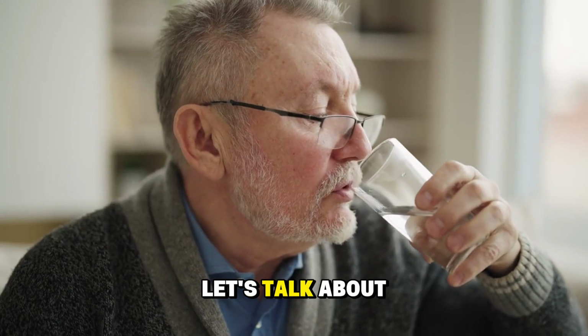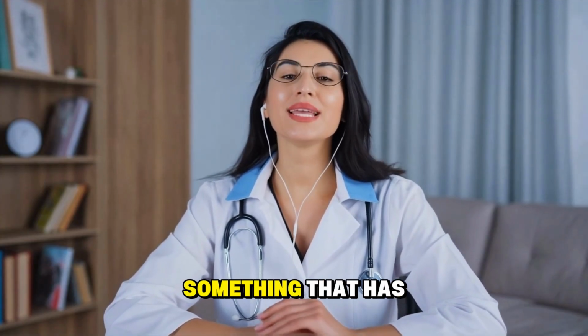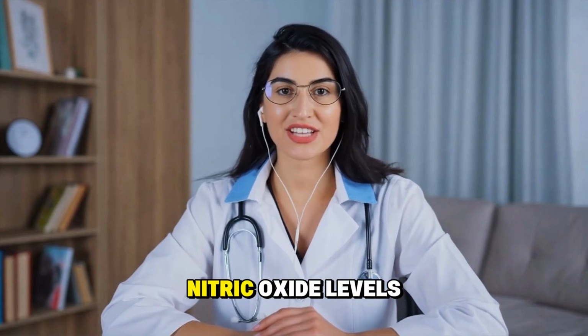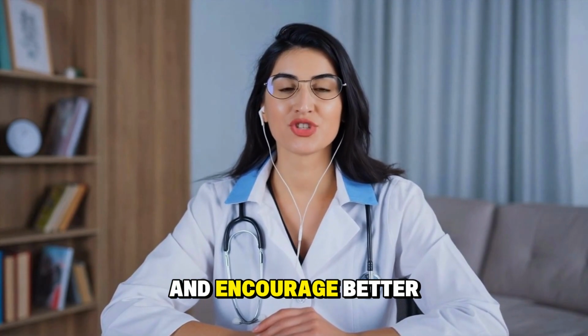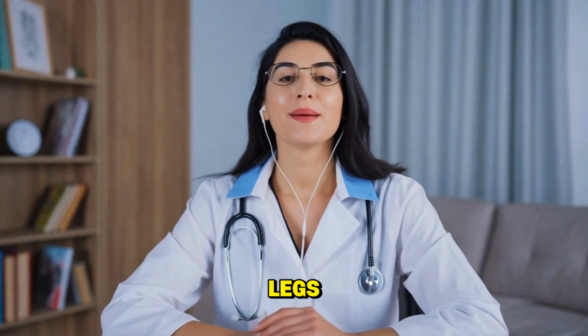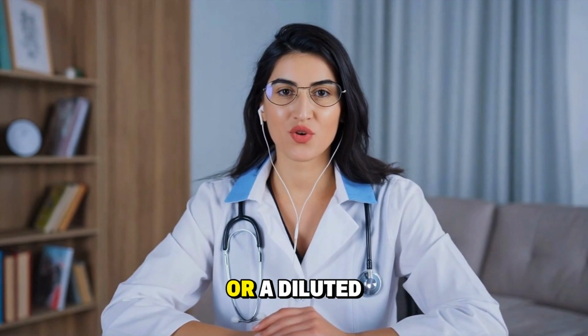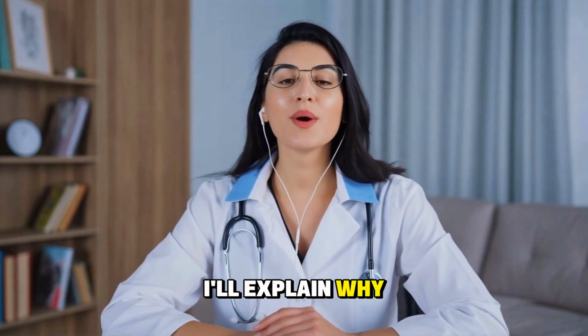Now, let's talk about the drink. When I say drink this, I'm referring to something that has been studied for years for its ability to support healthy nitric oxide levels, help relax blood vessels, and encourage better circulation through the legs. And that drink is simple: a daily glass of beetroot juice or a diluted version if the flavor is too strong for you. I'll explain why this works.